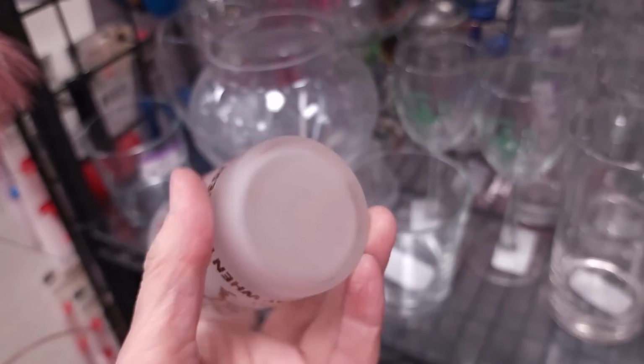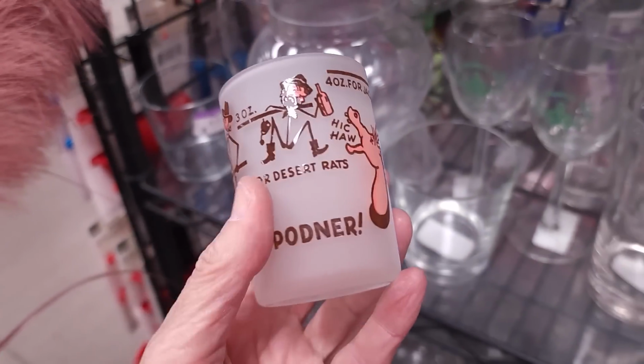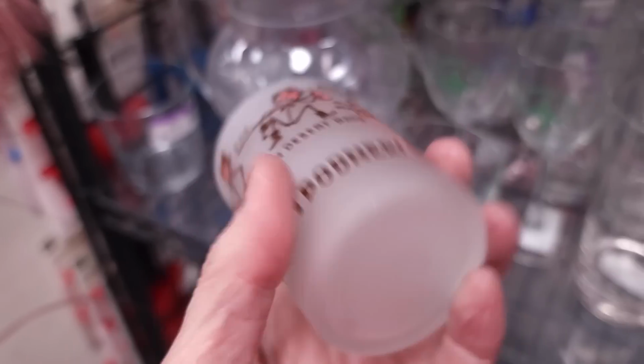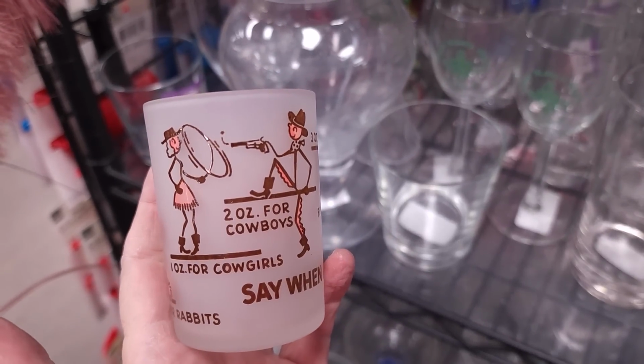I think Federal Glass makes these. I think I actually see the little, no, it's Anchor Hocking. No, wait, or Hazel Atlas. Hazel Atlas is the HA. Hazel Atlas for 99 cents, I think I will pick it up.